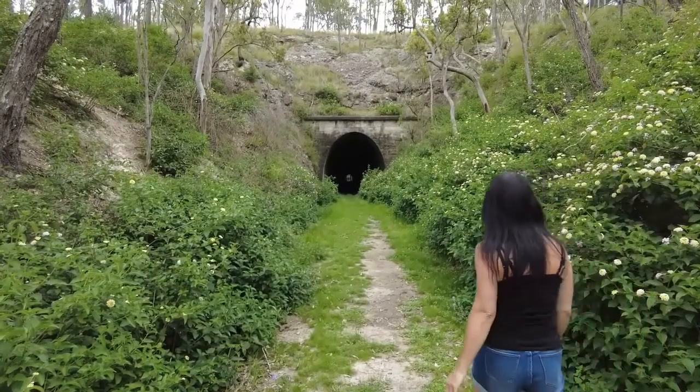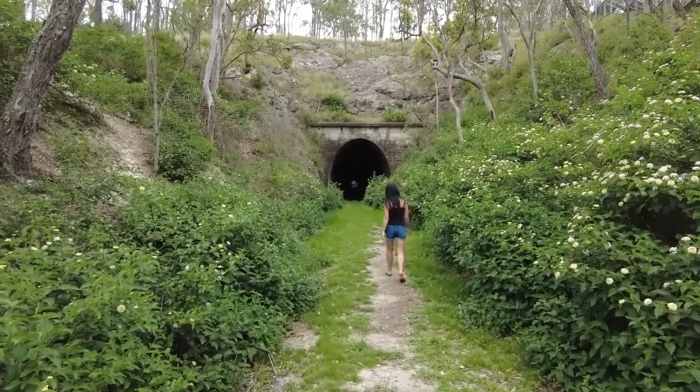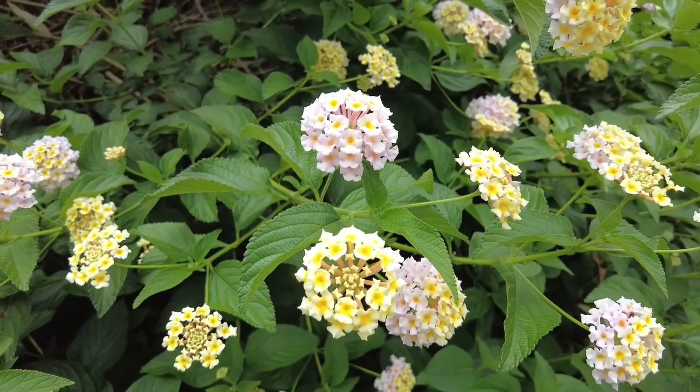Although the cutting is 5 metres wide, on our visit it's lined heavily with lantana on both sides. And even though it's a weed, it still has quite a pretty little flower on it.